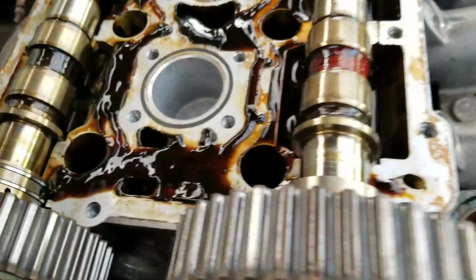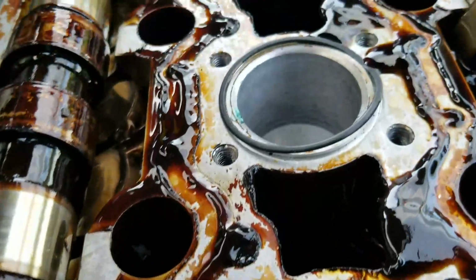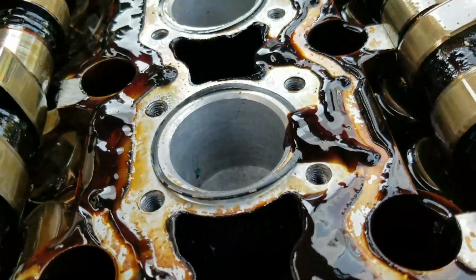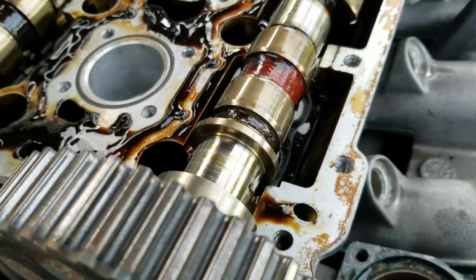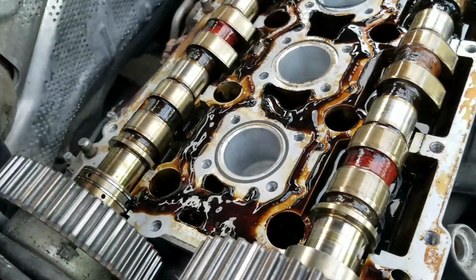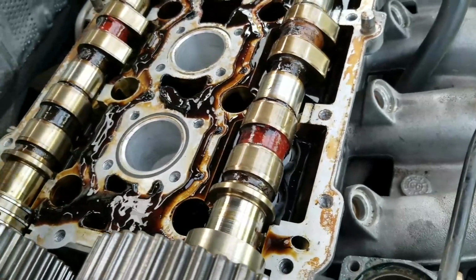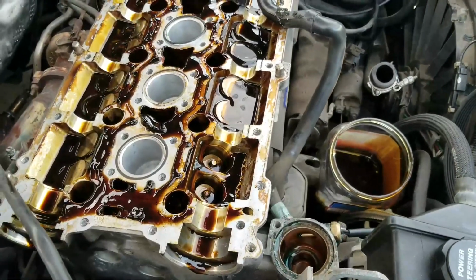Got that cam cover off, and man, we got a lot of gooey, sludgy stuff. Probably because it was running rich. So anyway, we're going to go ahead and pull these cams out, take this intake manifold off, and break these head bolts loose. The cylinder head has solid lifters in it.